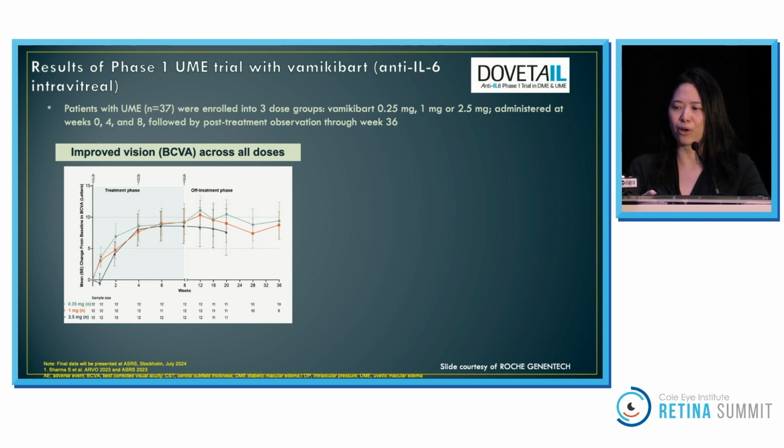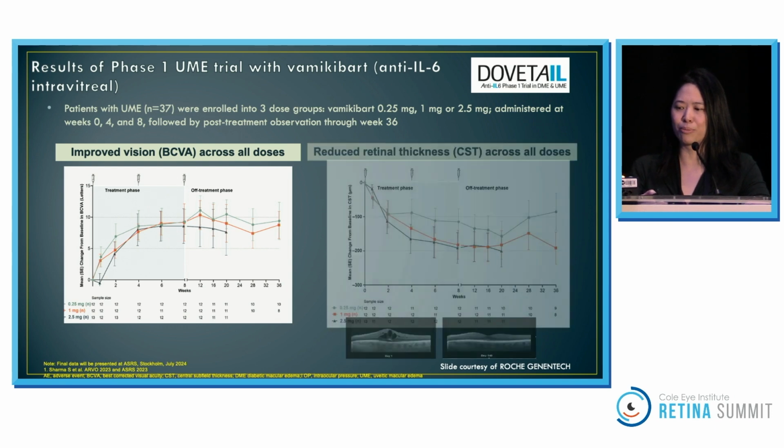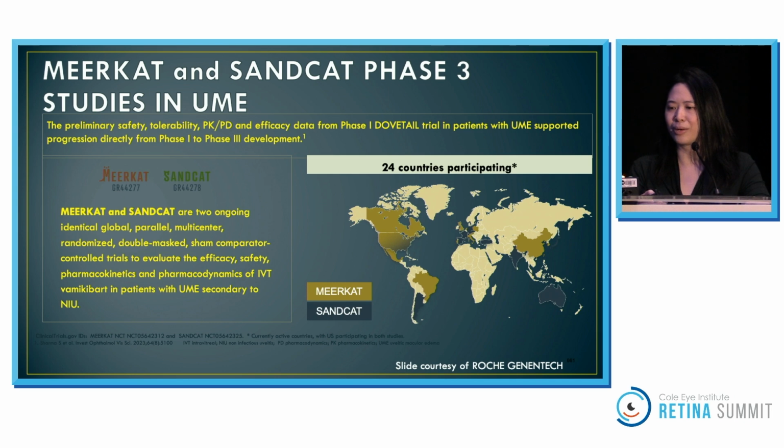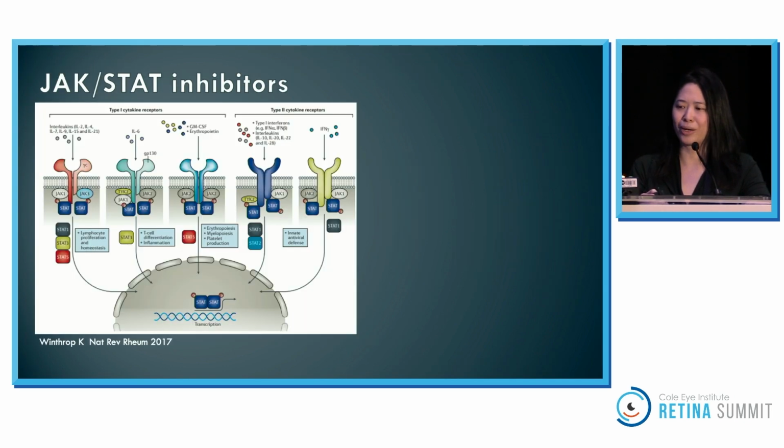The results of the phase 1 uveitic macular edema trial for vamikibart showed that patients who received any dose of vamikibart had best corrected visual acuity improvements, as well as reduced central subfoveal thickness, and it was well tolerated. That's why it was fast-tracked for phase 3 studies, which are ongoing now.